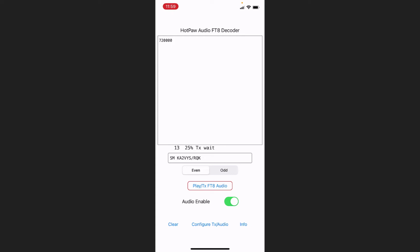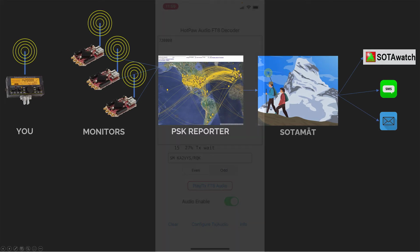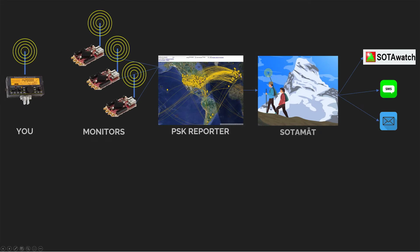And if we send that, PSK reporter monitoring stations worldwide will pick up our message. The SOTAmate gateway will look it up in the database and figure out what that suffix means, and it will then send out a SMS text message as instructed. Of course, it's only one way. There's no way for anyone to reply to that.